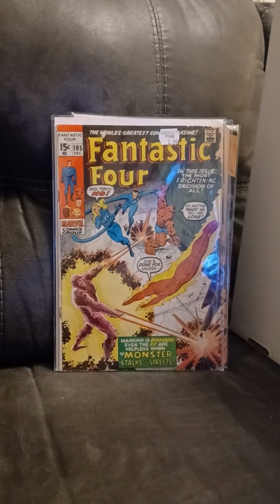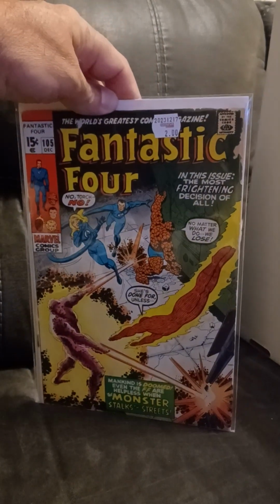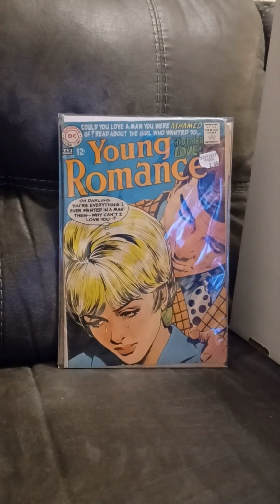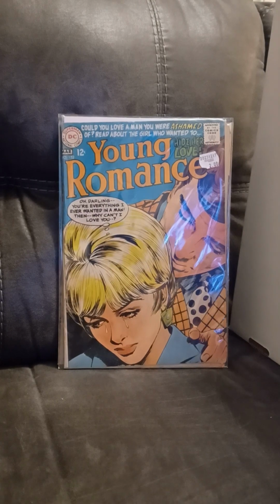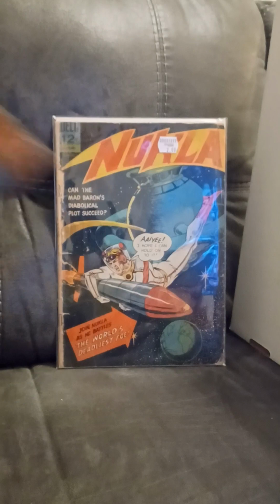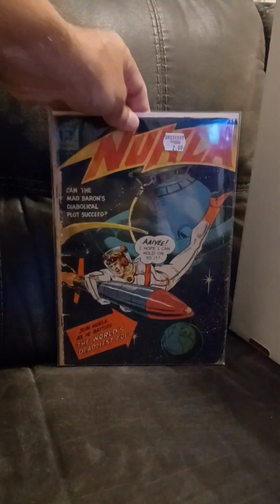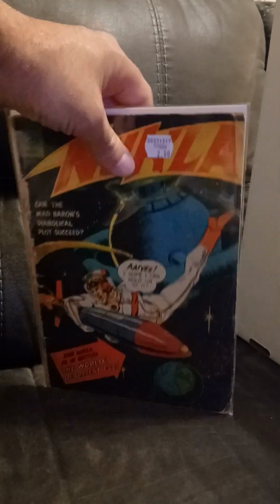Fantastic Four 105. Again, I'm going to always pick up those. And this Young Love, number 152, beautiful cover. And this Nuclear I picked up from Dell. Now again, that's the first part of those. Now I have almost an entire short box left of $2 books.